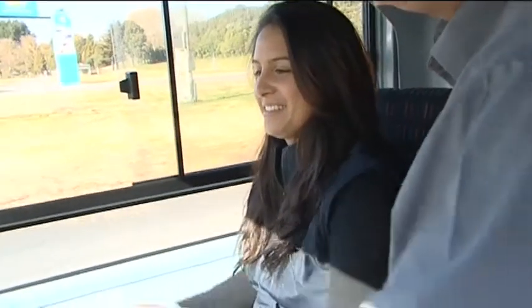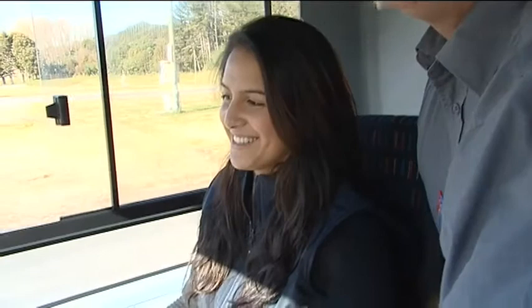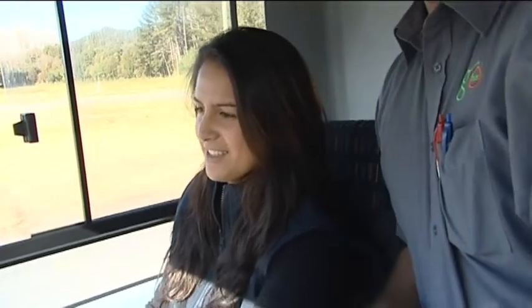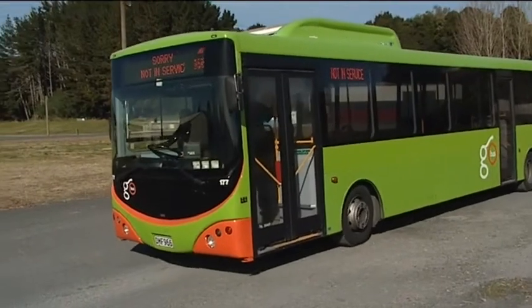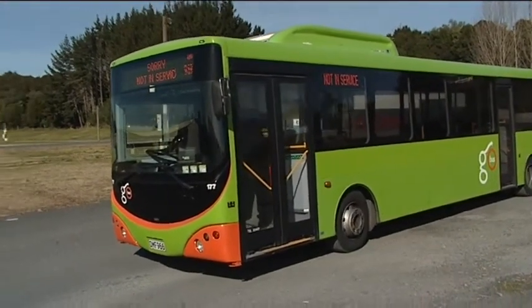Both hands on the wheel. Oh, yeah, that way. A little wee bit of brake. Okay? Yeah, it's quite touchy. It's very touchy.